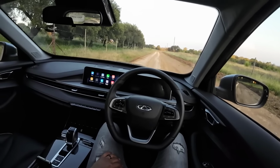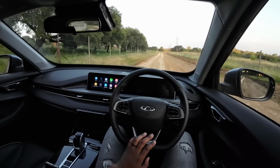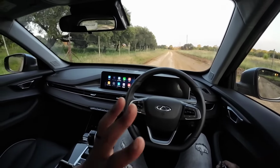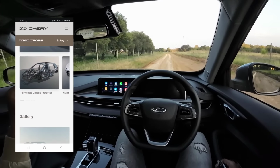Otherwise, we are in the Tiggo Cross Elite, which is the top spec. There's only 2 variants when it comes to the Tiggo Cross. You either get the Comfort or you get the Elite, which is this one, which is coming at 450,000 rands, and the Comfort one is around 400,000 rands. I'll put the correct pricing on the screen.